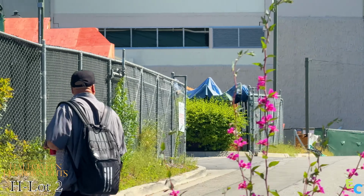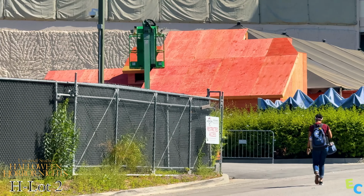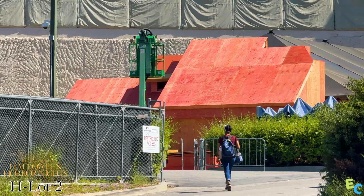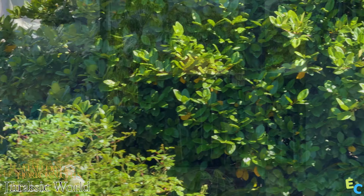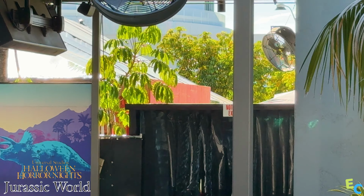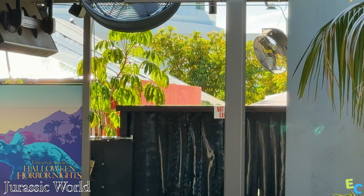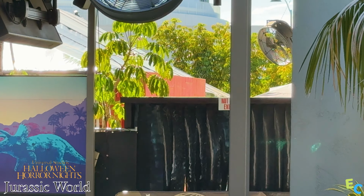Then we move over to H Lot 2, just the paneling is up. We're pretty much just waiting for the details and the announcement of what this house is going to be, which it might be Poltergeist. Facade work is going up over in Jurassic World. This is going to be a very difficult one to see facade-wise, but the facade is going up.